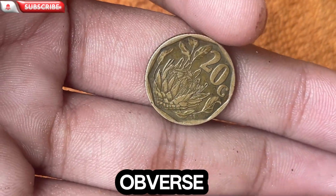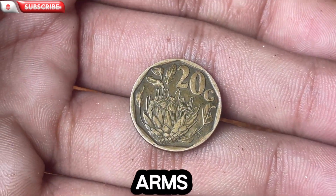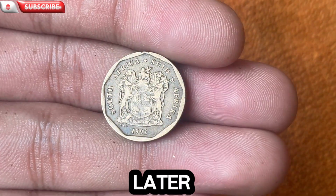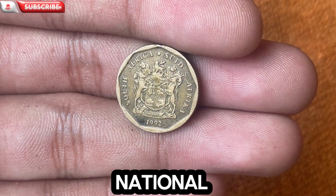Design and symbolism. One of the most attractive things about South African coins, including the 20-cent, is their symbolic designs. On the obverse side, the coin usually features the South African coat of arms or a portrait of Jan van Riebeeck in earlier years, who was considered the founder of Cape Town. Later, the design evolved to include the coat of arms, reflecting national pride and heritage.